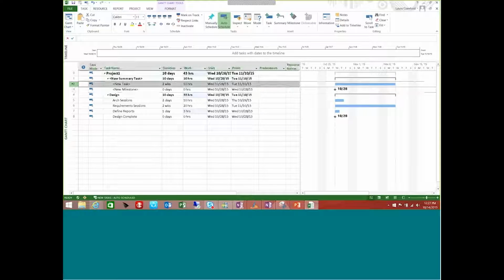The first thing I could do is just highlight the rows here. I've highlighted both of these rows, and from the task ribbon or task tab, I can use this linking button up here to link these tasks together. You'll see that without typing in a start and finish date, my dates have changed based upon the dependency. If this task is going to take 2 weeks to complete and the milestone is going to occur after that, this task will now start and finish on Tuesday, November 10th.